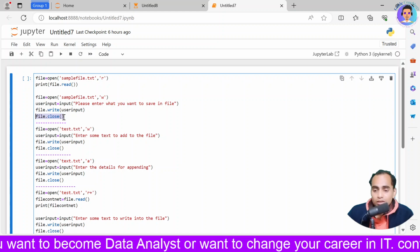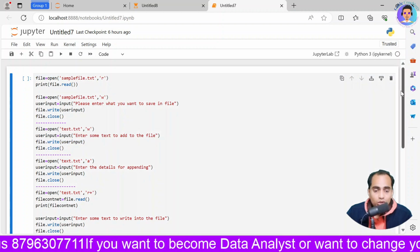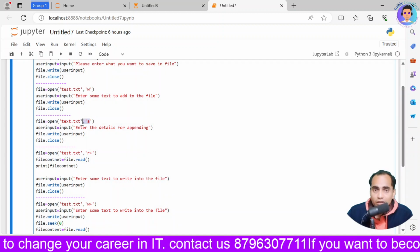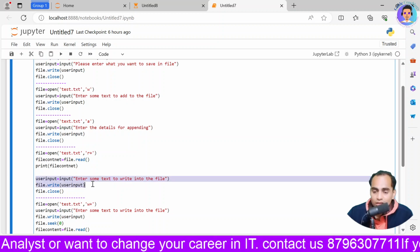Now the second one is your append mode, which is used to append the data. W is overriding the data which you have added to the file. So to overcome that, we will be using a, that is appending the data. Then we have r plus. So first priority is read and then write. Okay, so read and then write. This is how you will do for r plus.